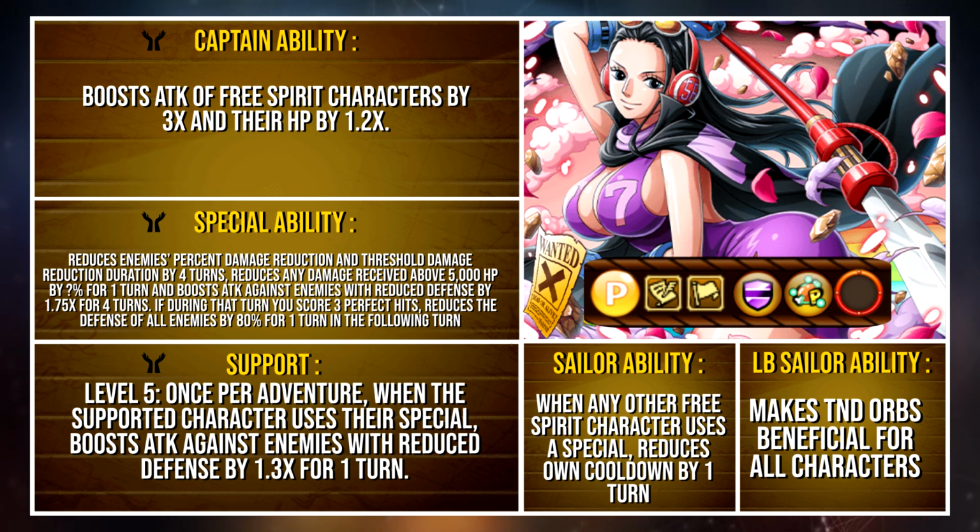And for her sailor abilities, she has the universal Mugiwara 56 one, and the limit break one makes TNT orbs beneficial for all characters. Good limit break abilities, nothing wrong here.